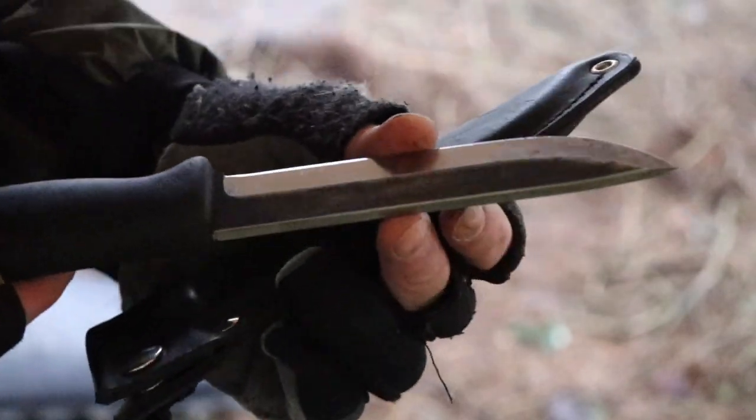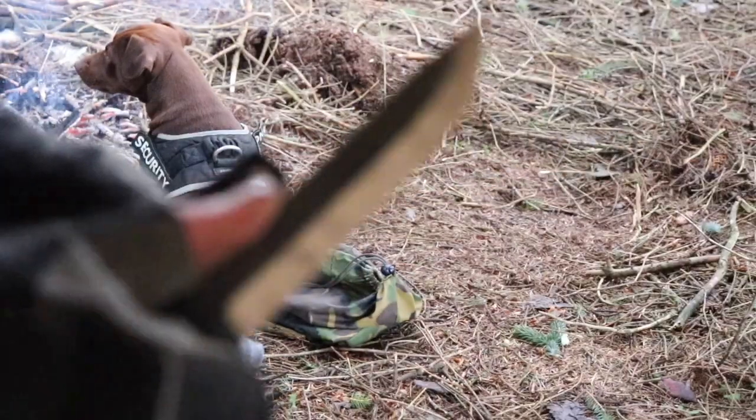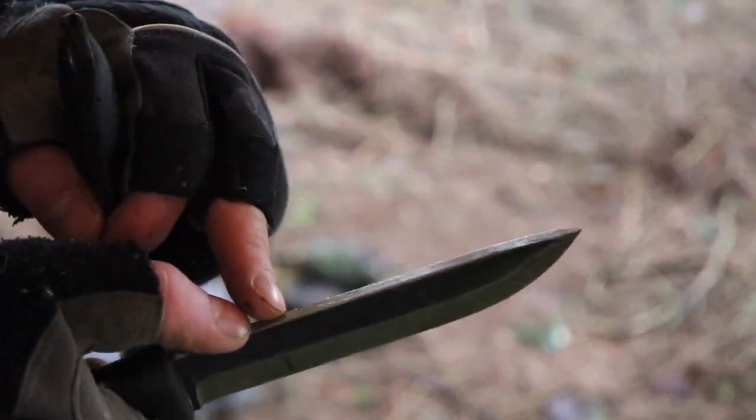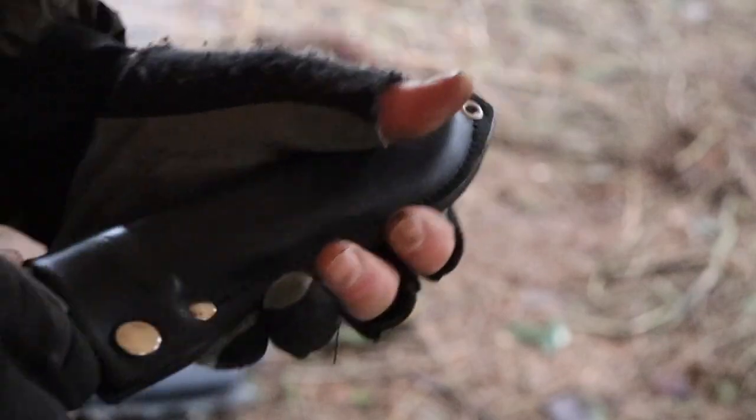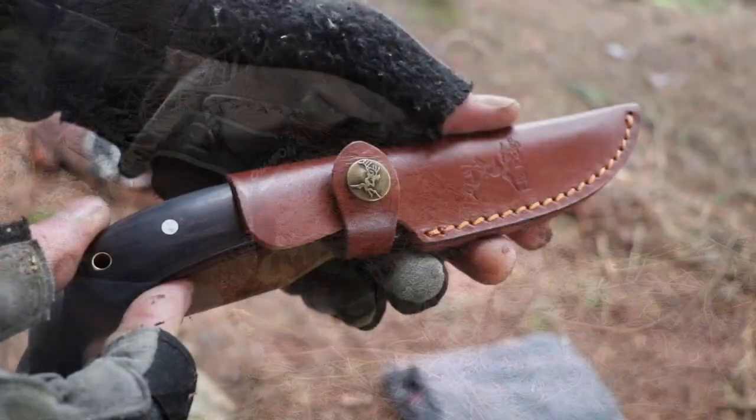This one, there's a 110 and 140. So this is the long one. And it's got a rubber handle, 4 mil spine, and a beautiful leather case, press stud there so it doesn't fall out. I'm going to sort this fire out, guys.